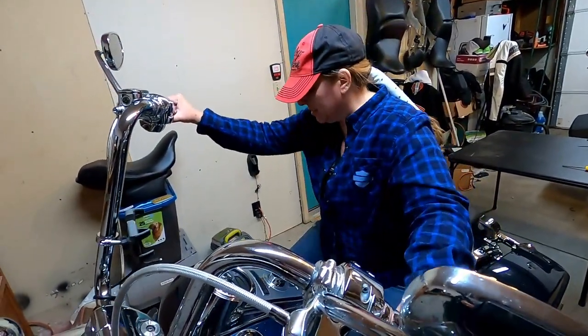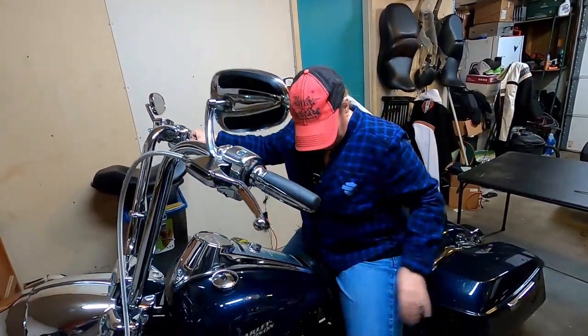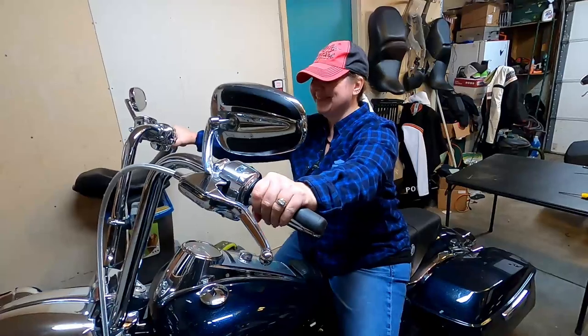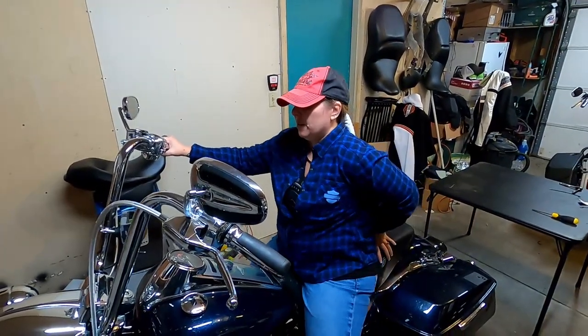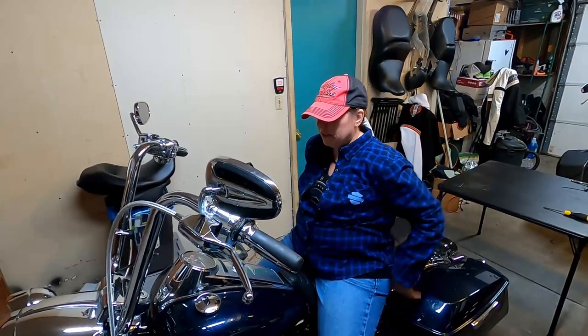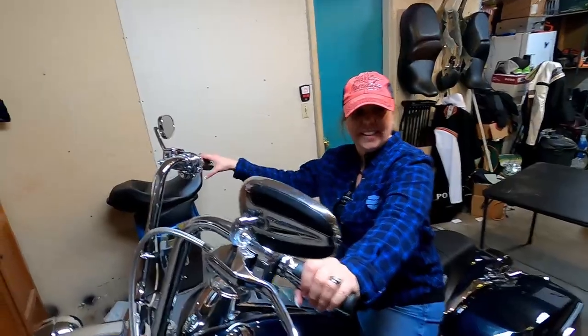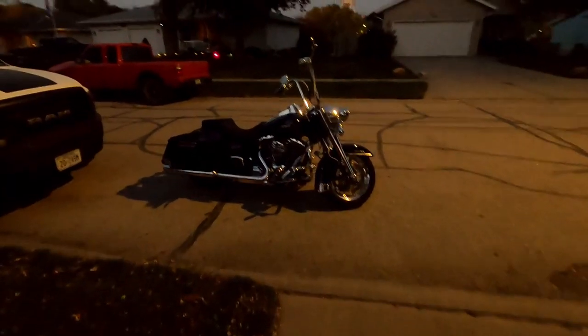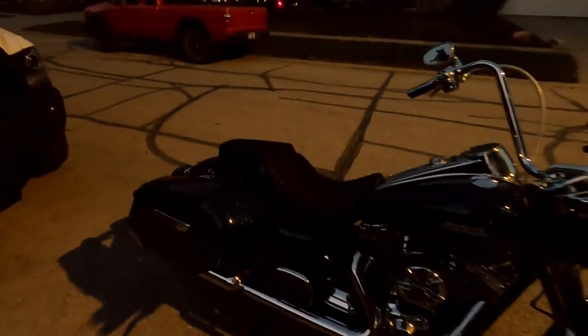Oh my goodness. And it's gonna be hard as a rock. Yeah, it's hard. I think it's comfortable. I like how it goes in the back there. I like it. You wanna try your seat out? Here we go. This is the first ride with the Lucky Dave's Get Lucky seat.